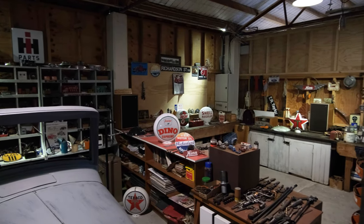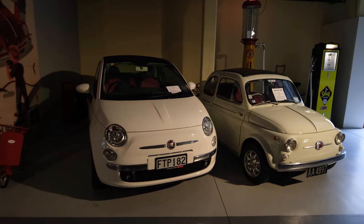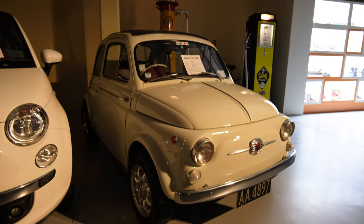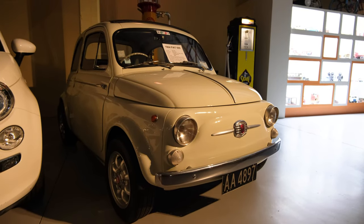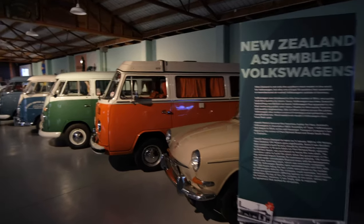Tools and things are just laid out everywhere. There are glass cabinets, which you'll see just there to the right of the frame, with stuff in them too, but there's heaps of things like this everywhere. So cool to see. There's something there, I reckon, for everyone.